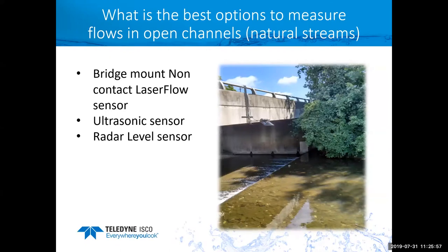Other options for stream monitoring is you could use the non-contact area velocity laser flow sensor. So if you tried the in-pipe sensor or in-water sensor and you found that debris was starting to catch on the sensor, or you had branches that were tearing the sensor out of the flow stream, you may want to go with the non-contact. In this example, they mounted the laser flow sensor to a bridge. It's using the ultrasonic sensor to read the water level and the laser to read the velocity.